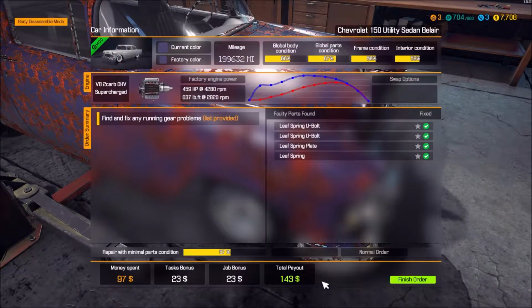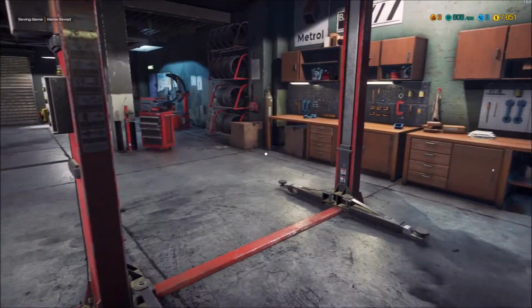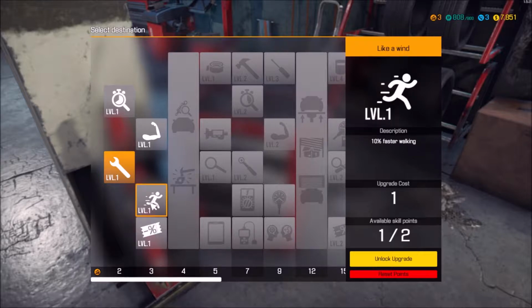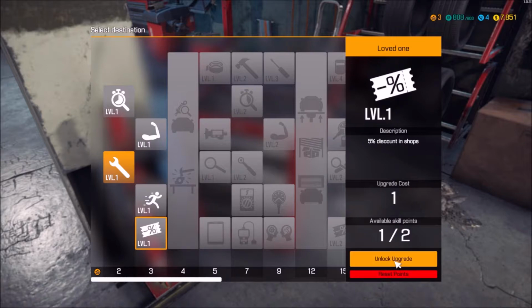Alright, bro, you're done. Look at that, $143 for the payout. That wasn't even worth the money. But, okay, we're up to level 3. Let's go over our toolbox, see how many skill points we have. We have 1 skill point available. What's this one for? 5% discount in shops. Faster walking. Faster part examination, I'm not really caring about. Faster part installing and removing. Right now I'm trying to build bank, so I think I need that.